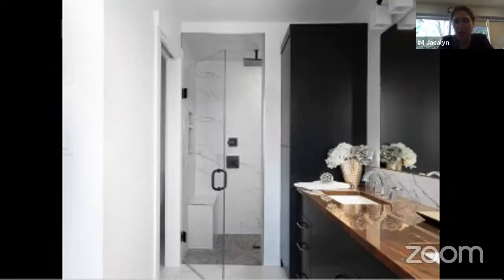And then here's our ensuite. So we splurged on this ensuite bathroom. Again, granite countertops as well. It's very white.